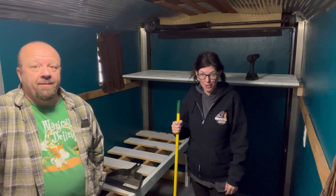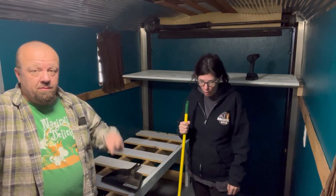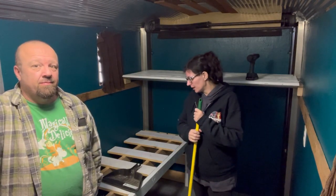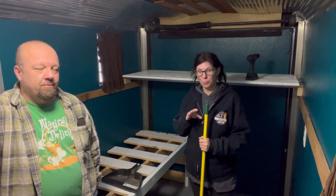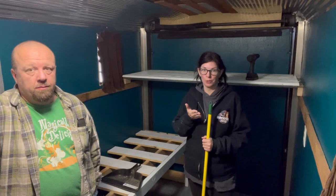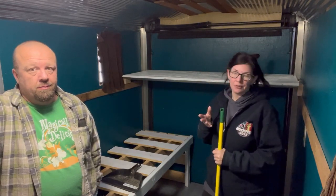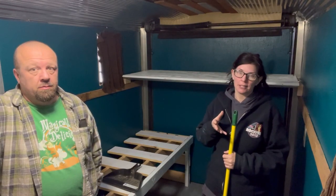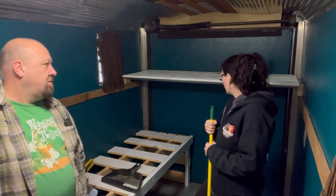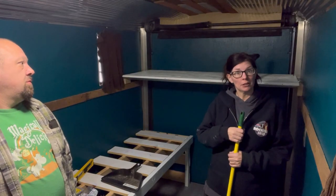Well, that was our bed set up. I hope we showed that to you well enough. We tried to show you the major part of the details, things that you might need or want to know if you were building your own. If we missed anything, feel free to leave us a comment, ask us a question. We'll try to answer it as best we can or point you in the direction of somebody that could.